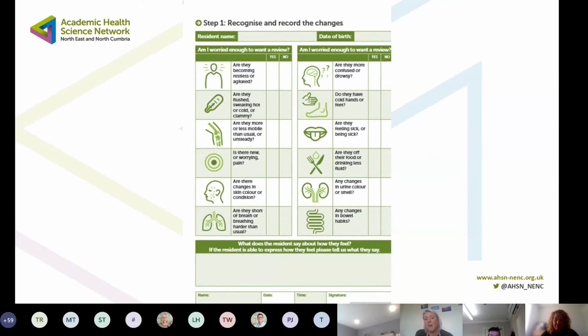And it was a good aide-memoire for when the referrer phoned them back and wanted information. One of the negatives was that when the referrer, say the clinician, phoned back about the referral, the person who did it wasn't available. So it was a case of, well, I don't really know, I didn't do it. Where now that the homes were keeping these handy or electronically, it doesn't really matter. They could have a look themselves and pass that information on. So that was really good.